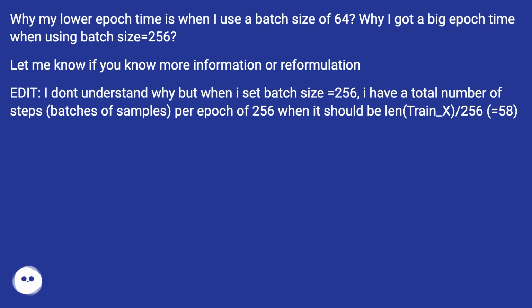Edit: I don't understand why, but when I set batch size equal to 256, I have a total number of steps, or batches of samples, per epoch of 256, when it should be len(train_x)/256, which equals 58.